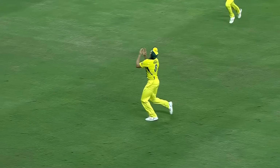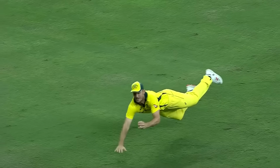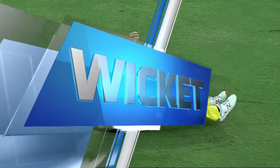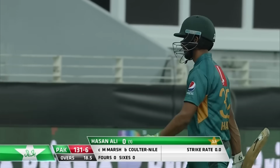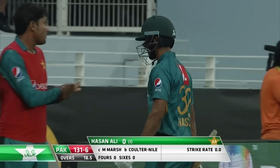Hassan Ali, but have a look at this catch from Mitch Marsh going back. He would have been thinking about the rope. It bubbles up and he grabs it in his left hand. It's a classic catch from Mitch Marsh. And the man who scored 17 in game one misses out tonight. 31 for six.